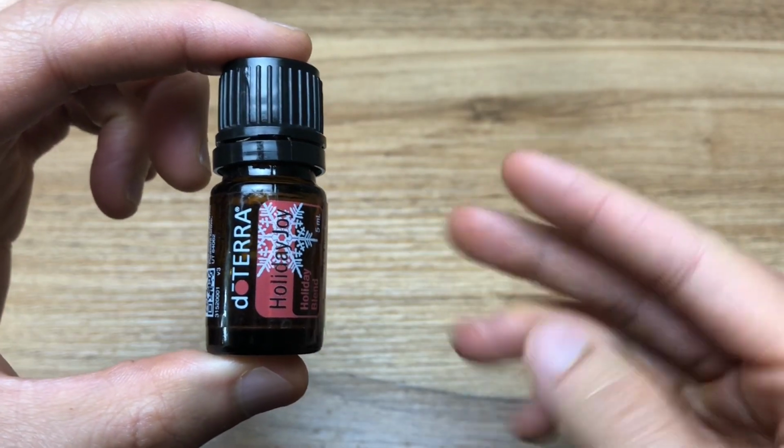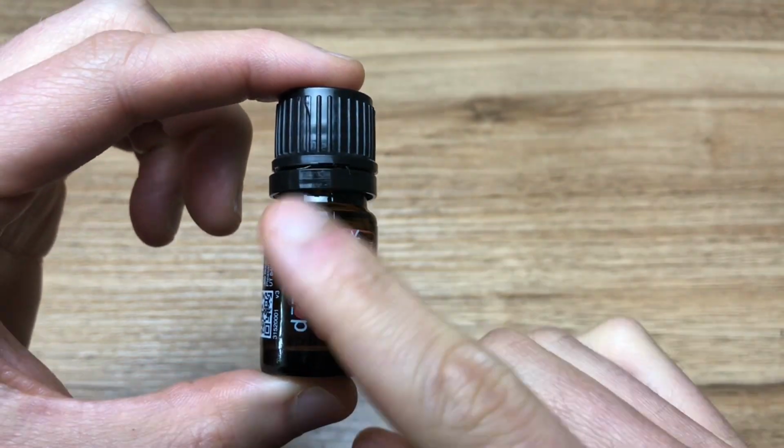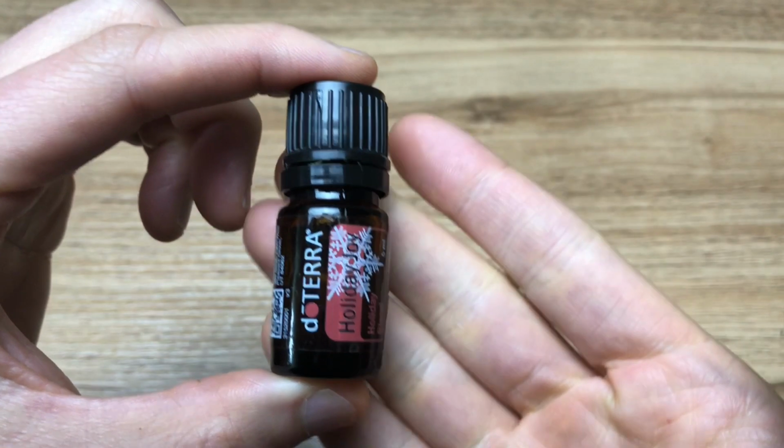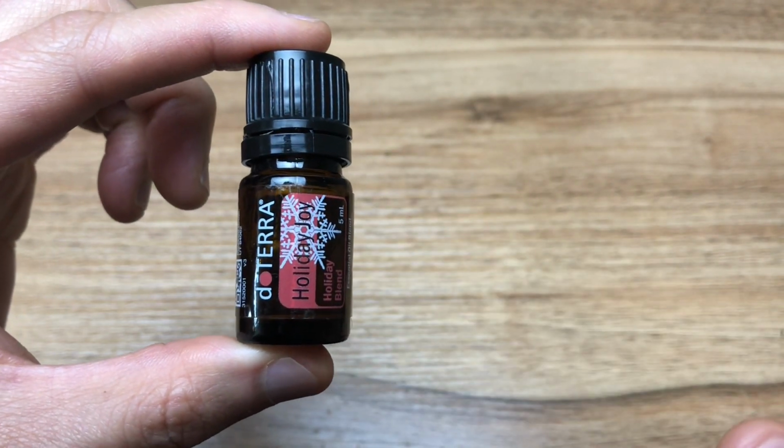The top 2 common ways to use doTERRA's Holiday Joy are aromatically, so breathing it in, as well as topically, so if you can point to it, you can put it there. This also comes in a 15 ml bottle and is limited time, so it just kind of depends on what the holiday offering is for that year.